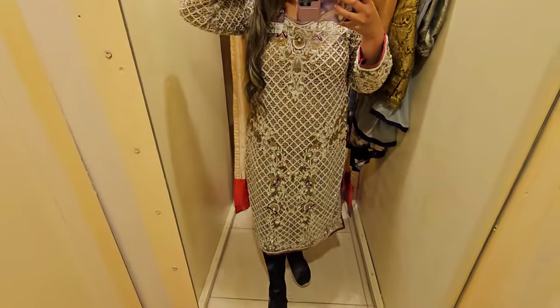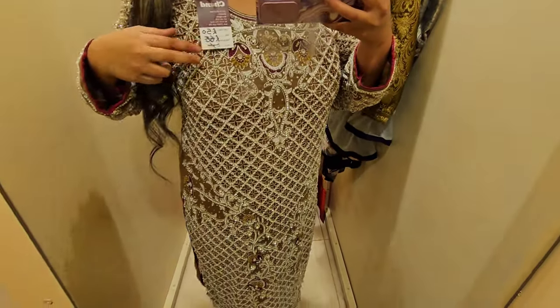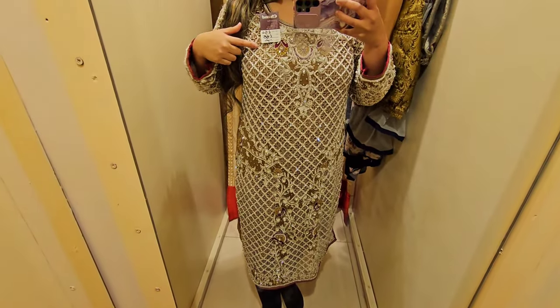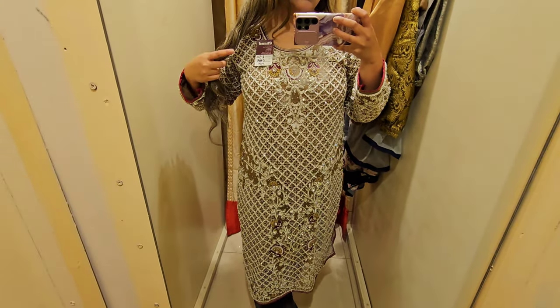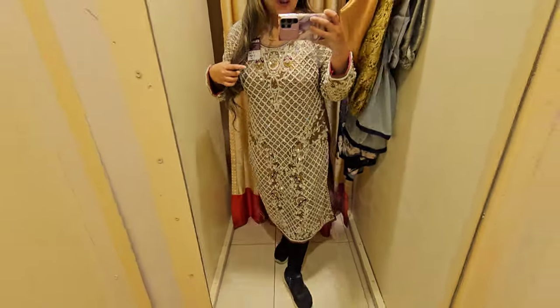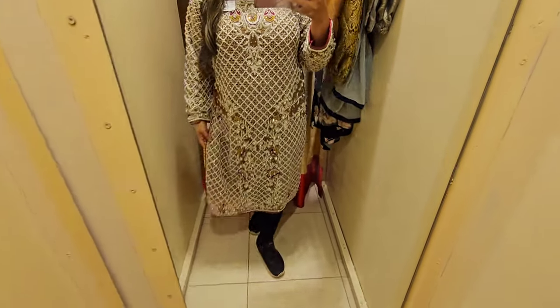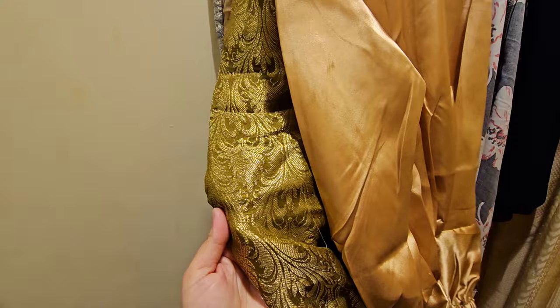So this is the first shop we stopped at and we tried two suits so far. The silver one was £60, this one is £50. And it's got two trousers, one is a silk one they're giving and one is like a jamama. And that's the dupatta.